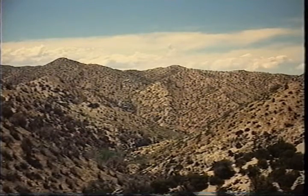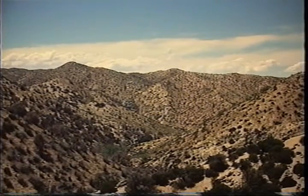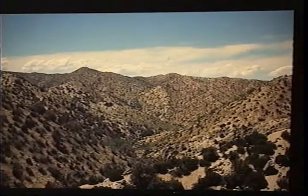There is intelligence on Earth. Yeah, yeah. This is just a burned out area.